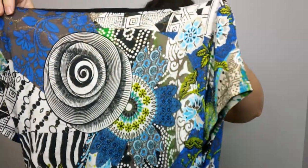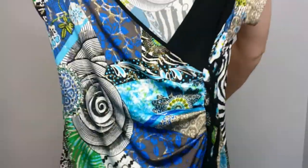So this is, let me see, a 90s or Y2K vintage tunic top. The brand is Talk of the Walk.